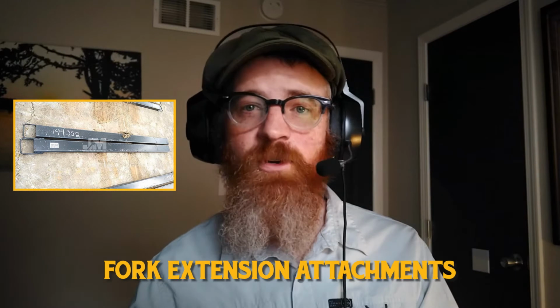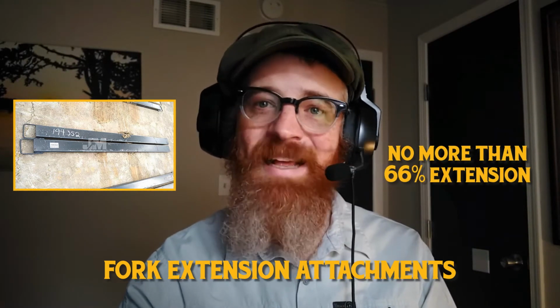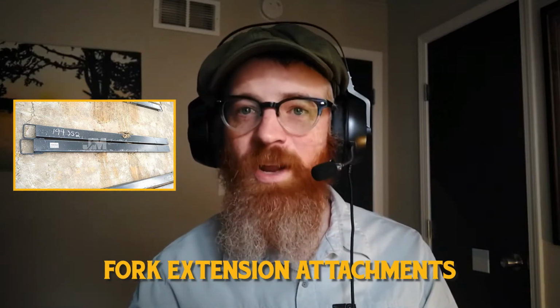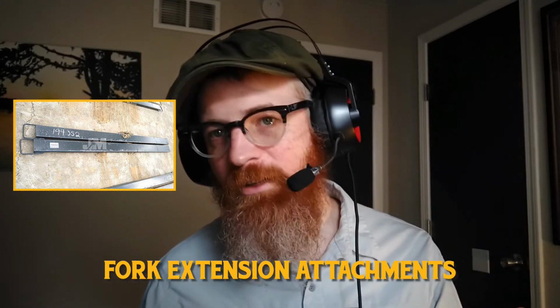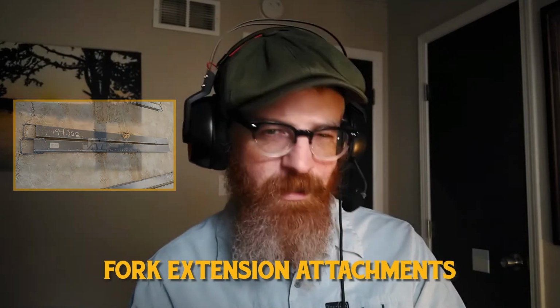Make sure that the forks do not extend more than 66% of the length to avoid imbalanced loads, or putting too much weight on the other side of the metaphorical teeter-totter. Again, always consult your forklift manufacturer's specifications for forklift extensions.